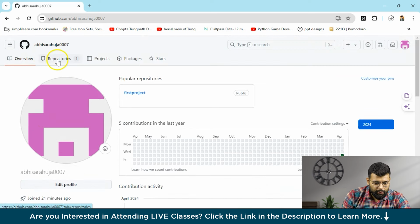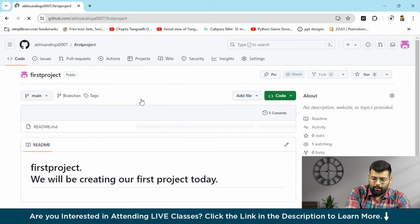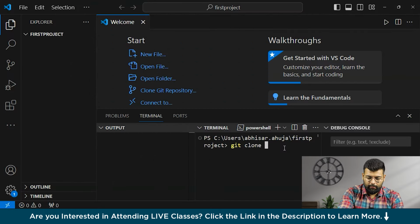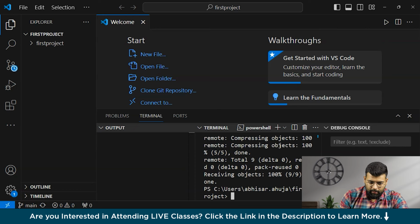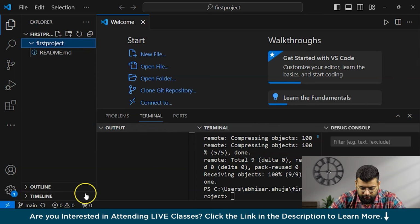Now moving back in the repository section, we'll open a repository, and from here we'll copy the link, and getting back to VS Code, we'll clone the repository in a local system. So this is the command git clone and then the link of the repository. As we have done it, you could see that the clone has been updated, and inside the clone there is only the readme.md file. So you could see that we are in the directory of first project.